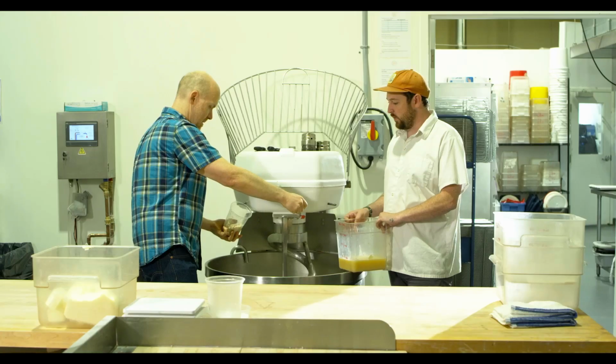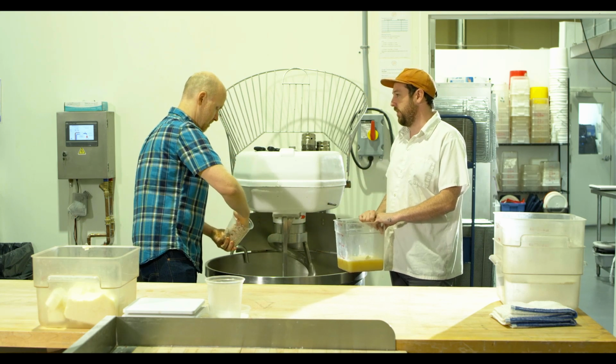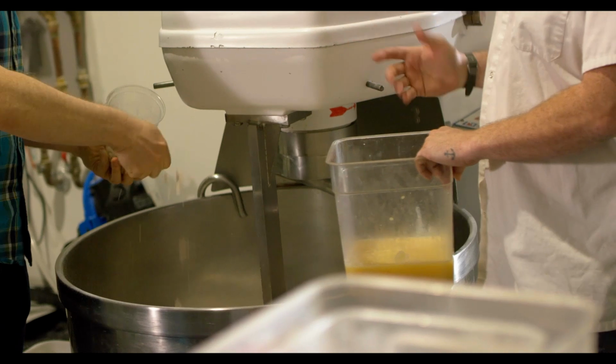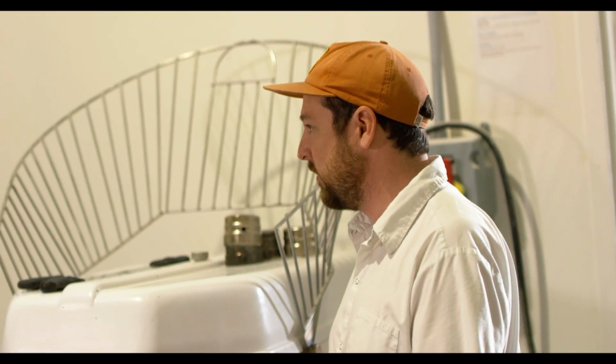So cool. With donuts, the dough is a quick turnaround, right? So with a compressed yeast, you're active a lot faster than sort of a dried yeast where you have to wait for it to kind of hydrate and kind of get going. So, I mean, it's a quick process, so this is the best yeast for what we do.